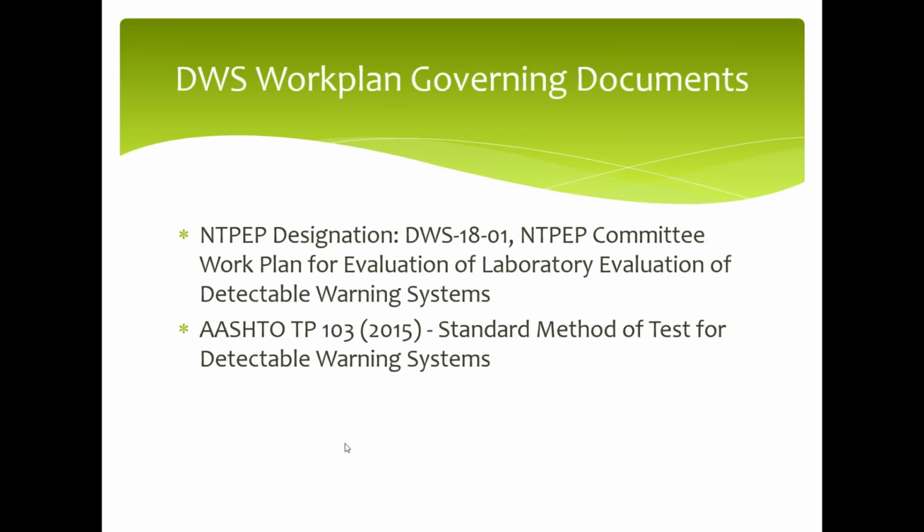So from that, the committee created the work plan, and the committee used as the foundation of the work plan the AASHTO TP103, 2015 version. So you'll see a lot of references to changes that are different in the work plan. The 2019 version of TP103, the committee worked with the AASHTO subcommittee on materials and actually updated that TP103 to incorporate the changes in the work plan. We have been working on this work plan under the oversight of that AASHTO committee so that the two methods will match.